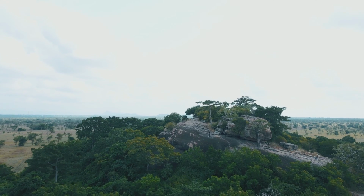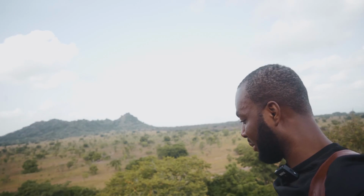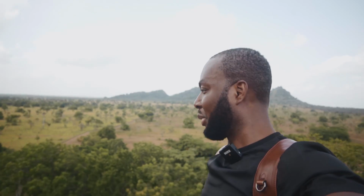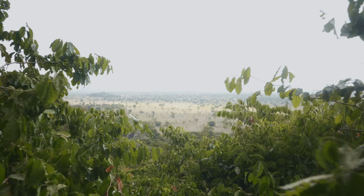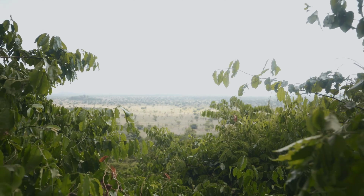The climb up here was quite easy. Maybe a little tougher. This is the first rock we climbed so far, so it may get a lot worse than this. But we're gonna head to the next rock. But check out the African Savannah. It is, isn't it?